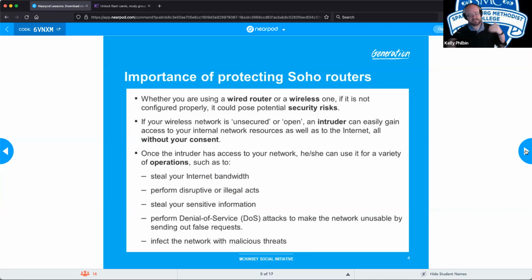They can steal sensitive information from a SOHO perspective. This could be your credit card numbers, personally identifiable information, health information, things like that. And we want to try to keep that to a minimum. I understand our identity is stolen on average about 4 times a year, but let's not easily give them a fifth. Next, they can perform what is considered a denial of service attack, or DOS, to make your network unusable by sending out false requests. And then also infect the network with malicious threats or malware.